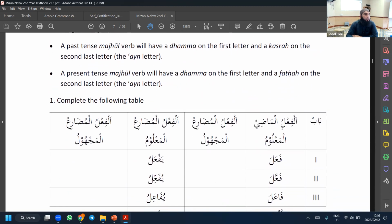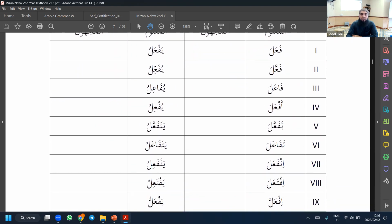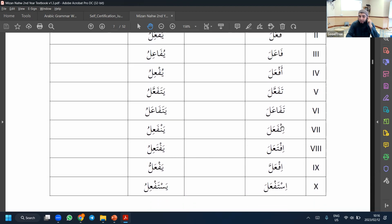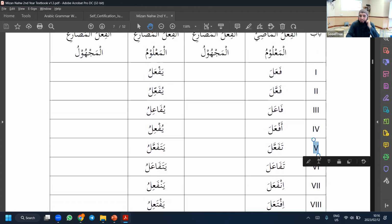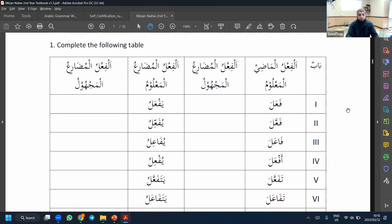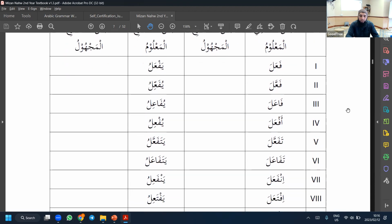Just some things to know. Every verb has a ma'loom form and a majhool form. We haven't done all of the different abwaab yet, but let's just see. Here I have the words listed, the present tense and the past tense. If you go to your worksheet, you'll see the first one, babun, and then I have the babs listed.